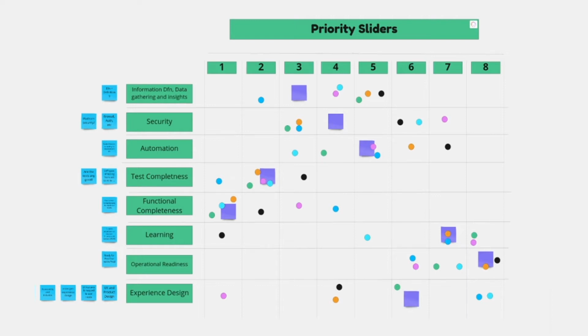In this particular example, there are 8 dimensions or focus areas, and the scores range from 1 to 8. You can see a lot of colorful dots because that was the voting mechanism used by the team. In this case, the lowest priorities were the test completeness and the functional completeness. And the highest priority focus areas were operational readiness, learning, and experience design.